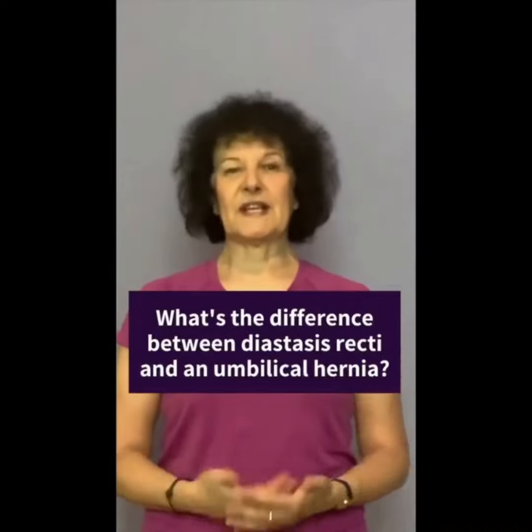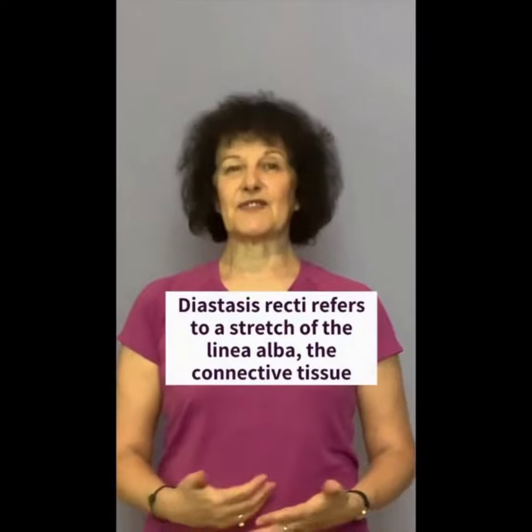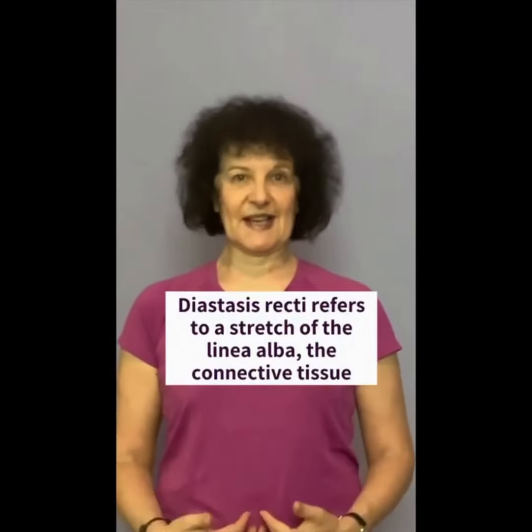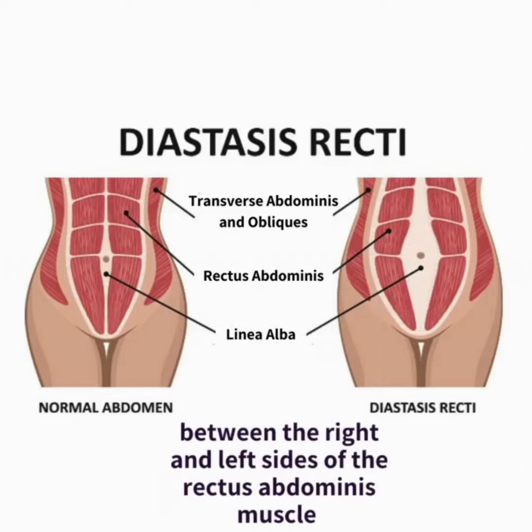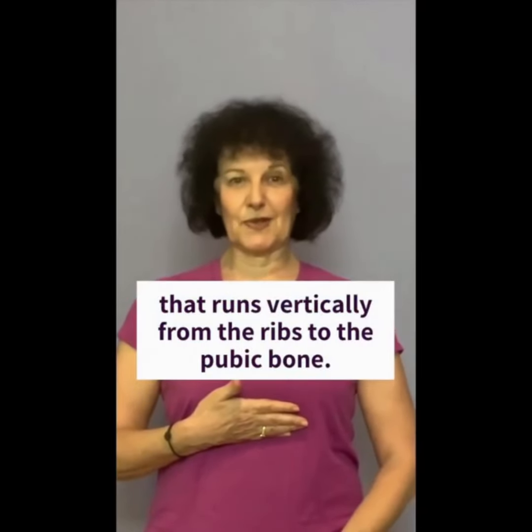What's the difference between diastasis recti and an umbilical hernia? Diastasis recti refers to a stretch of the linea alba, the connective tissue between the right and left sides of the rectus abdominis muscle that runs vertically from the ribs to the pubic bone.